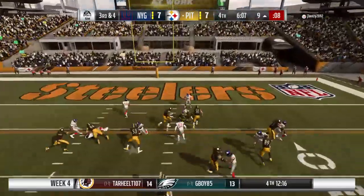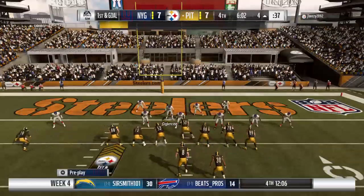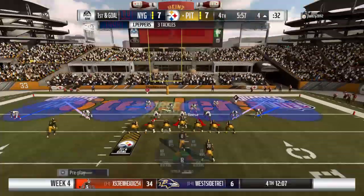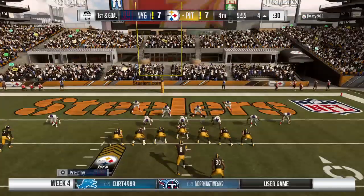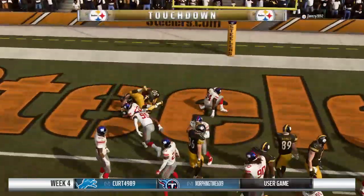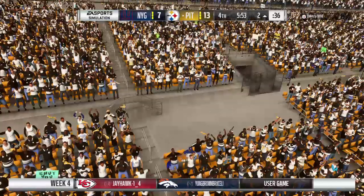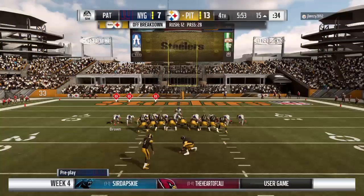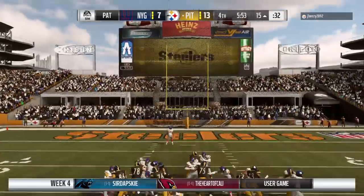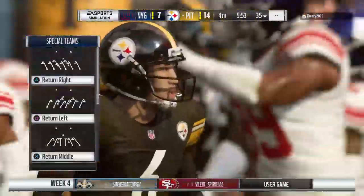They'll run it now out of the gun. And he's able to pick up the 1st before he's brought down inside the 5 at the 4. It's a gain of 6 as they're able to convert, and now it's 1st and goal. They'll try and run for it on 1st and goal. And he's in. Touchdown, Pittsburgh. A great effort there. His first touchdown on the year. And the Steelers are able to strike for 6. Fairbairn good with the extra point. And that makes the score 14-7.